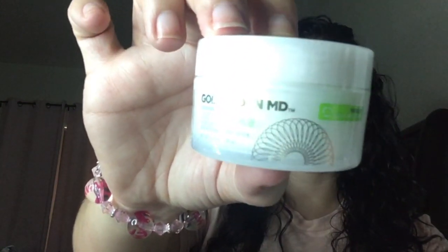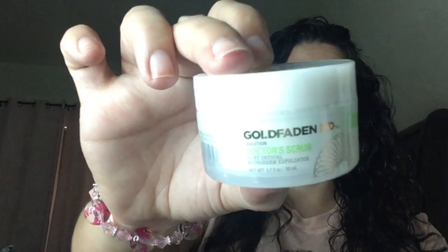All right, so the first thing in here is from Gold Fatten MD solution, and this is Doctor's Scrub, and this is a microderm exfoliator, and it says it's for dull complexion. Now this retails for $38, and this has 1.7 fluid ounces in it.